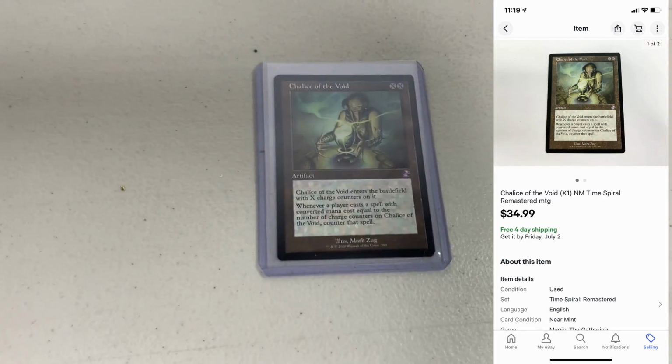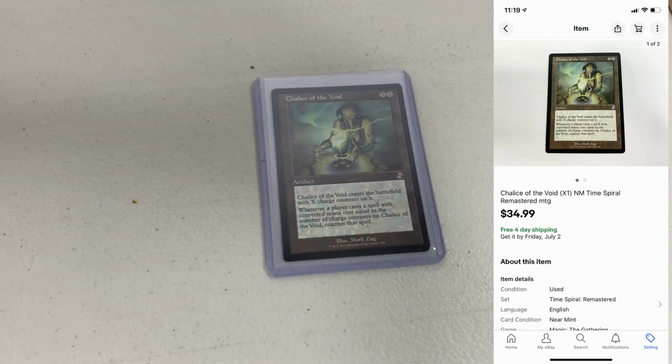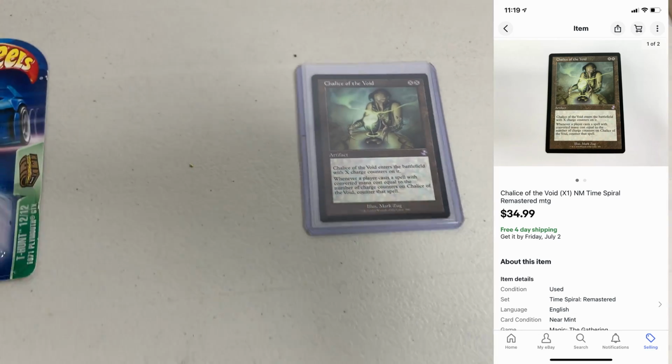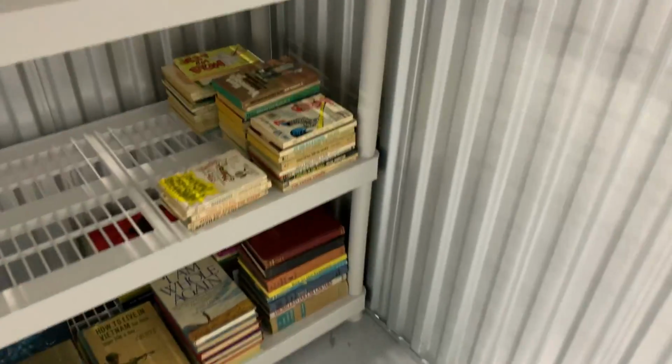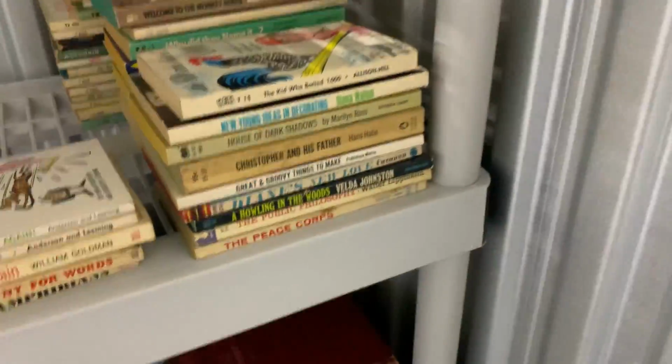And then I also sold a Magic card, Chalice of the Void. That's a good one. Took a while to sell. I probably just had it overpriced. Sold for $34.99. All right, I'm at the storage unit. I have a few more items to pull to ship out today, going out Monday.